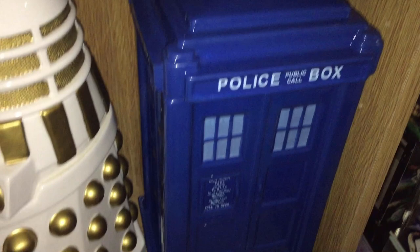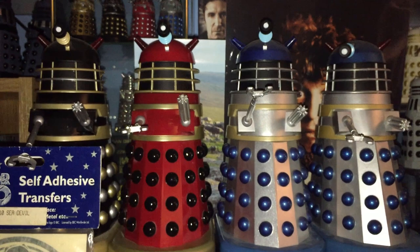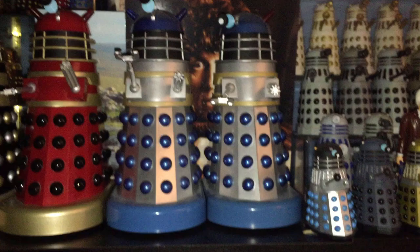Both looking amazing. Okay, so now we move on to one of my favourite parts of a collection, and I say that a lot as well. This is the top of my IKEA glass cabinets.